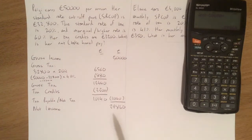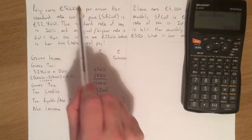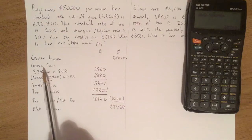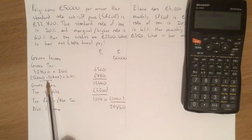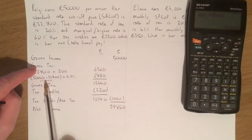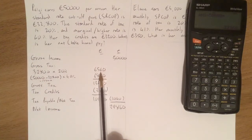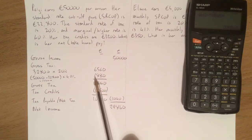So again, I start with the gross income, the amount of income or salary I'm given in the year. I tax that at 20% and at 40%. So some of it at 20%, 32,800, and the rest of it, 17,200, at 40%. These two amounts should add to the 50,000, so I'm taxing her full income. They're both amounts of tax, so I add those together, I get 13,440. That's how much tax she would have to pay.